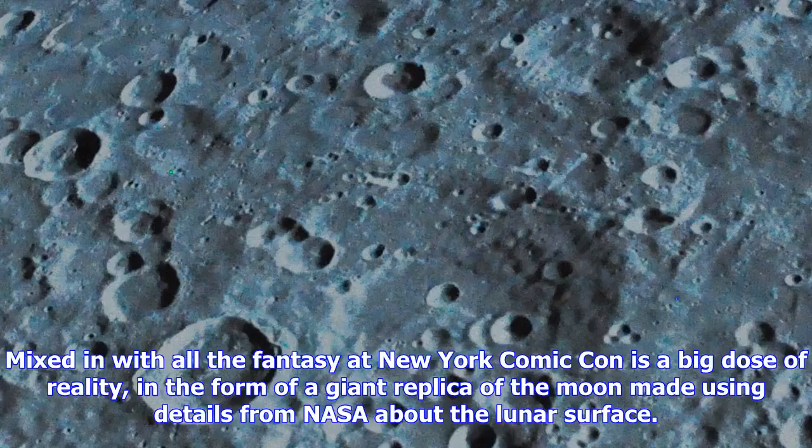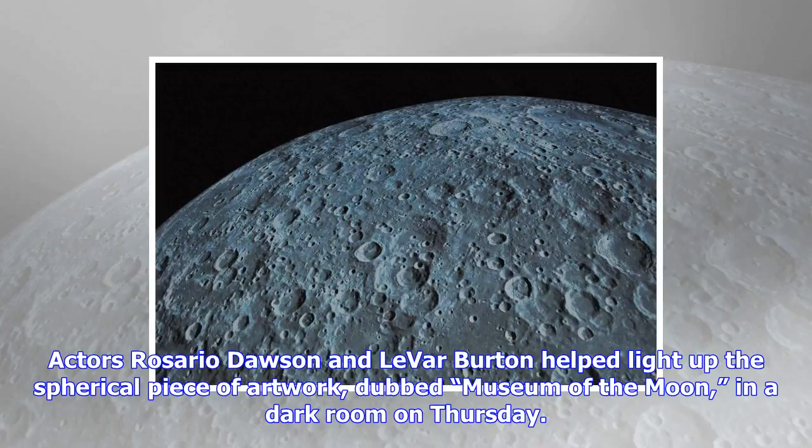Mixed in with all the fantasy at New York Comic Con is a big dose of reality, in the form of a giant replica of the moon made using details from NASA about the lunar surface. Actors Rosario Dawson and Lever Burton helped light up the spherical piece of artwork, dubbed Museum of the Moon, in a dark room on Thursday.